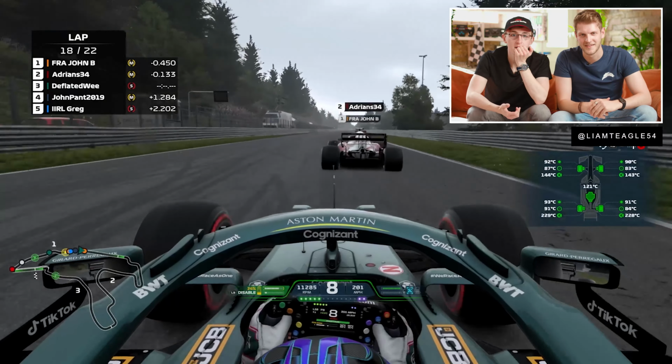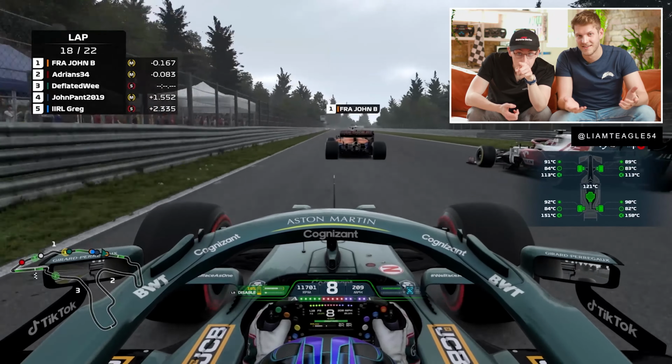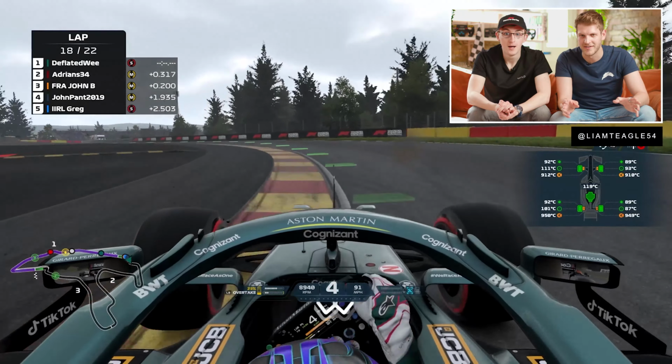Oh, Spa. Okay. Just got a warning for track limits though. He's on soft and they're on mediums. He's on soft. Okay. But there's a little bit of rain. Oh. Straight line speed up the inside. Yeah, this is a good one. This is a good one. This is why we saved the number one spot. Thank God we had a good one come at the end.